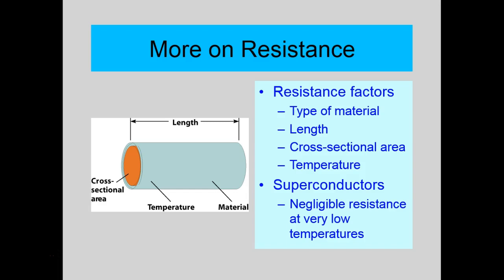The greater the length of hose, the more resistance to the water flow, so there went all your pressure. Pressure is force per unit area. So the water pressure was next to nothing. It did dribble out, but it was awfully slow. Okay? So the length, same thing in a wire.